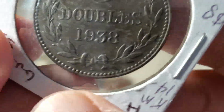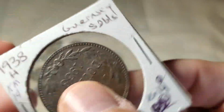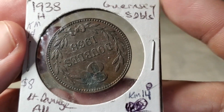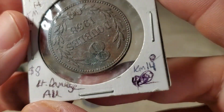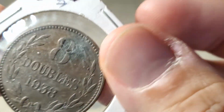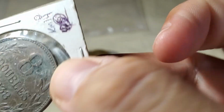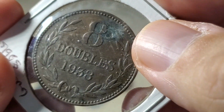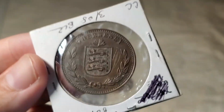There is an H mint mark here at the bottom. That means it's from the Heaton Mint. I paid $8 for it, and book value said $9 in AU condition. He does say light damage. I guess he's referring to the discolored area, and part of that might be with the flip on here. But yeah, there's one little spot here where it's corroded a little bit.